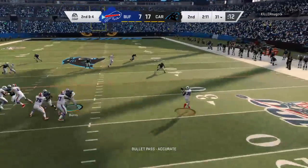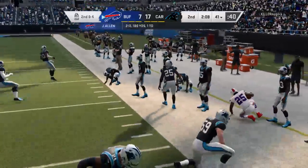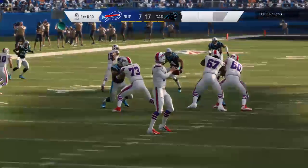Now Allen. Out to the flat. That's complete to his running back. It's a 1st down on a gain of 10.